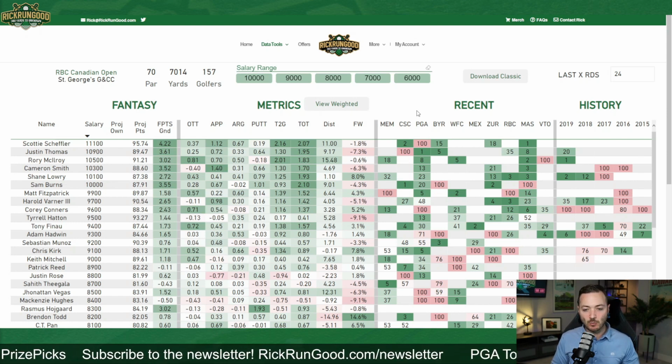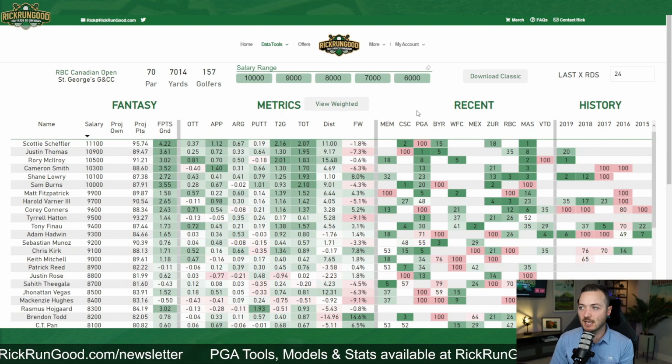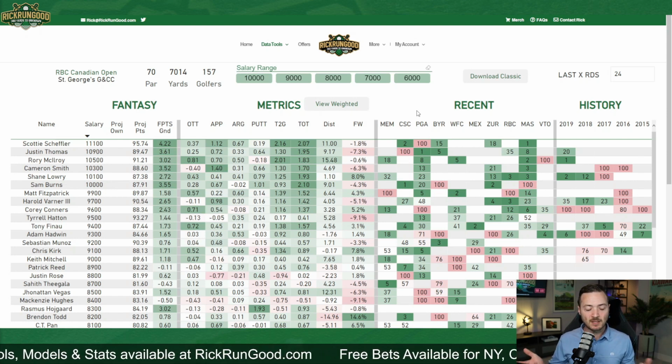So I think we have a situation where you've got the cheapest guy in the $10,000 range whom people might say, he just won. He's not going to compete again. He's not going to contend again. And it's unlikely that he wins again. But does he have a good week? I think he could have a really good week just with the way that everything is setting up.